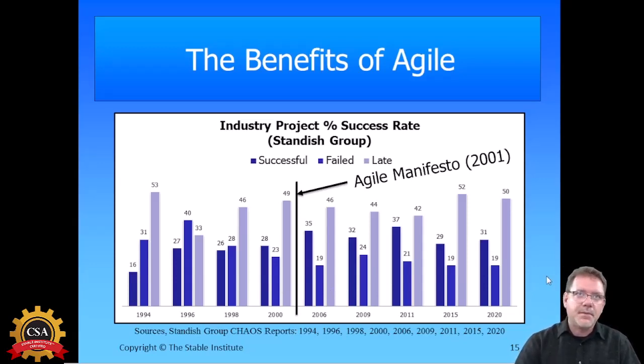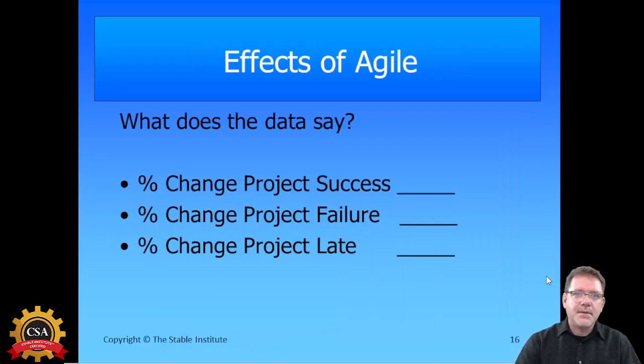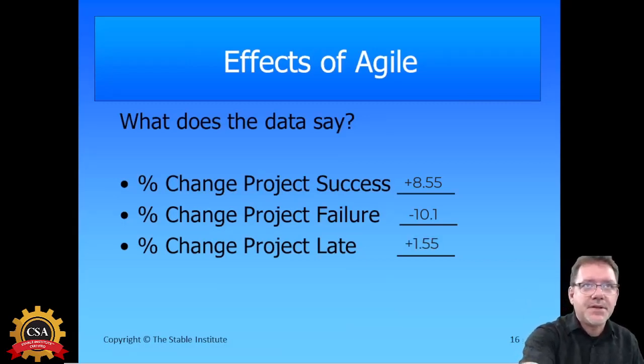What you'll notice, if you tabulate these, is that the percent change of project success goes up about 9 points. The percent change of project failure goes down about 9 points. But the percent change of projects being late really doesn't change much at all. It changes about 1.5 percentage points, which is not statistically significant.